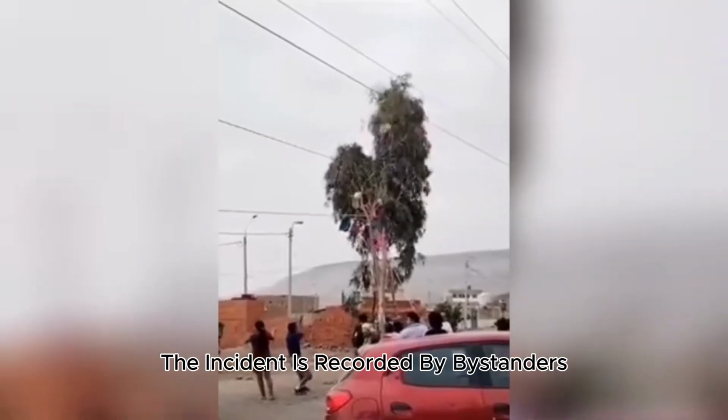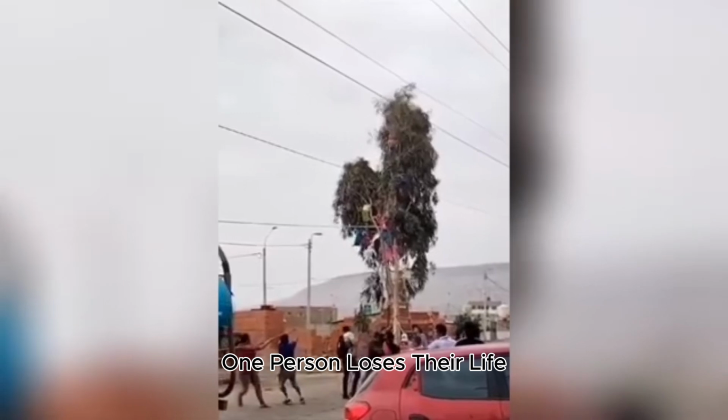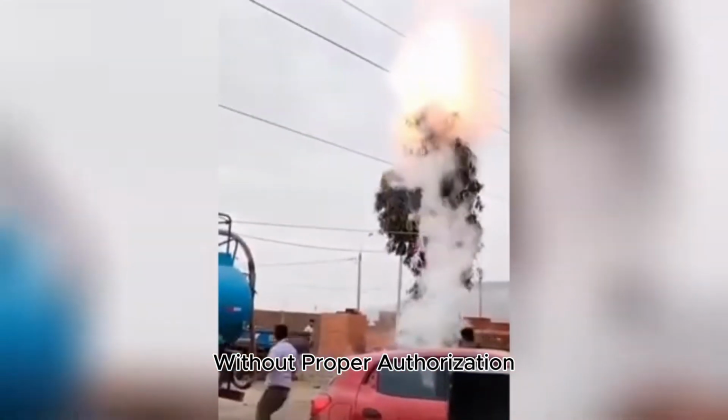The incident is recorded by bystanders. One person loses their life and 4 others are reported injured. Work must never be conducted near energized power lines without proper authorization and risk assessment. All lifting operations should be carefully planned in advance. Coordination with relevant authorities is essential in areas close to electrical infrastructure.